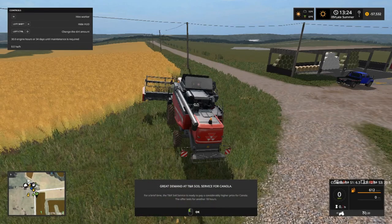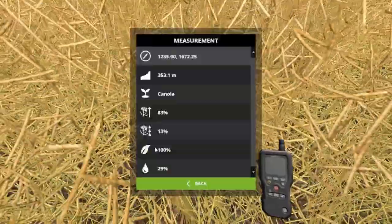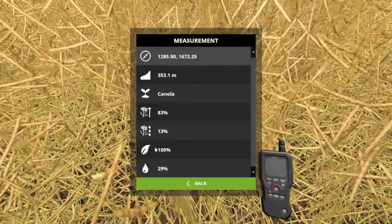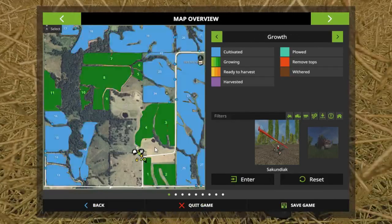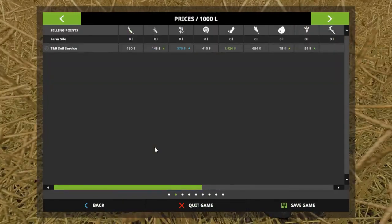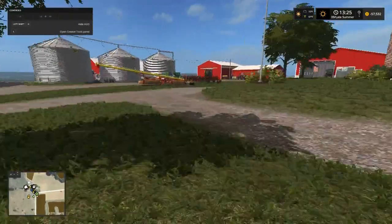Great demand at TNR sold service for canola. Shut that off. Check it now. 83%. I'm gonna miss that great demand. $379 too. Not much, but I don't know what to do. I'm 57,000 in a hole now.